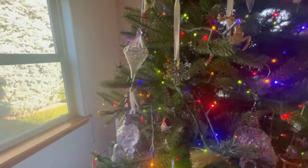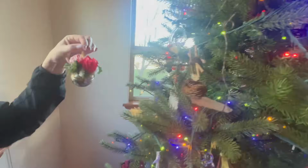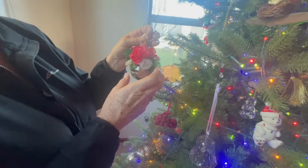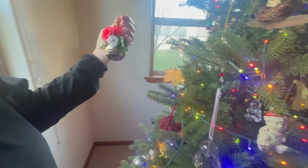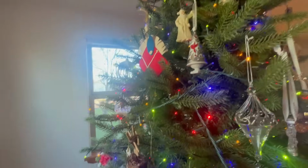I should show you this one. Aunt Ruth, who made the stockings. Also, this is my husband's boutonniere that he had for our wedding. Oh, that's neat. She put it on a sleigh bell. Ruth is very crafty. Yeah, very cute. Very cool. Lots of pretty things.